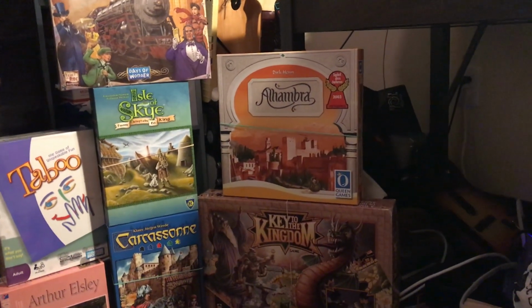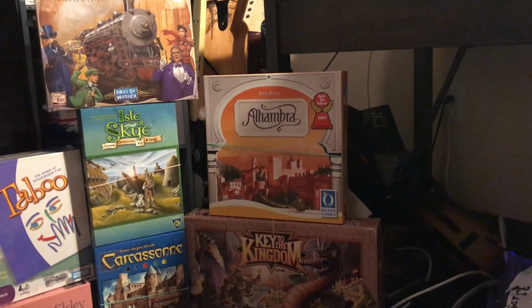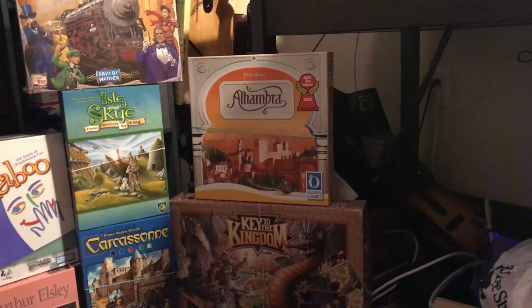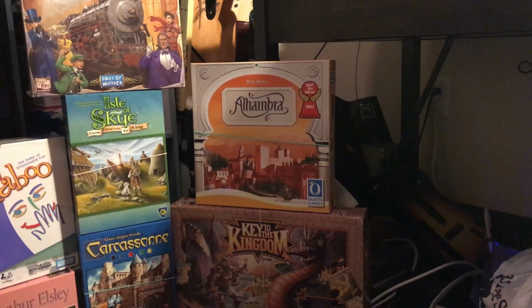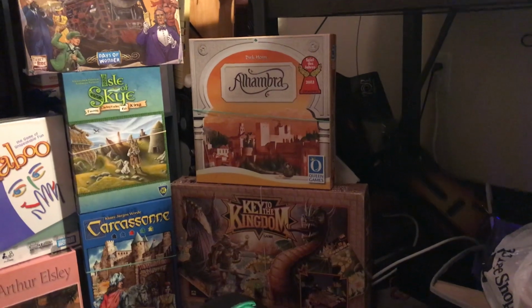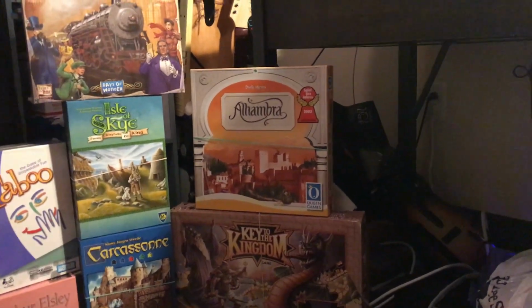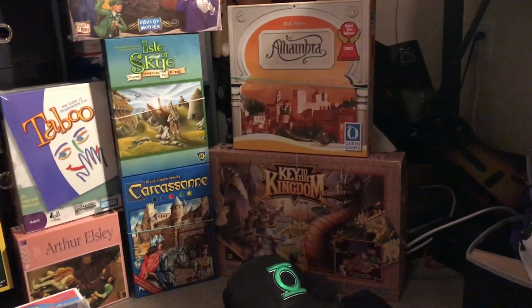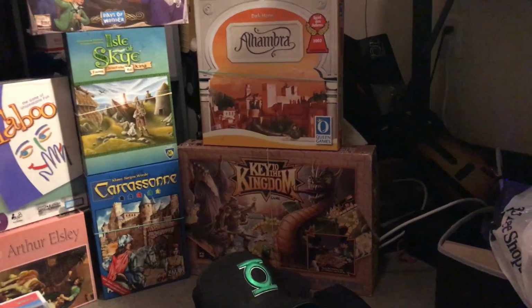That I think was going for about 30, maybe 35. Complete, thankfully, and able to list it. So we'll see. First copy I've gotten, but it looks like the same kind of game as Isle of Skye or Carcassonne. It's like tiles, stuff like that.